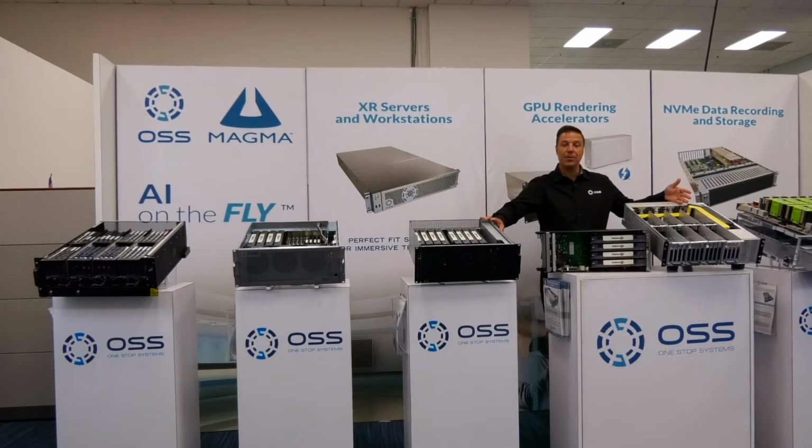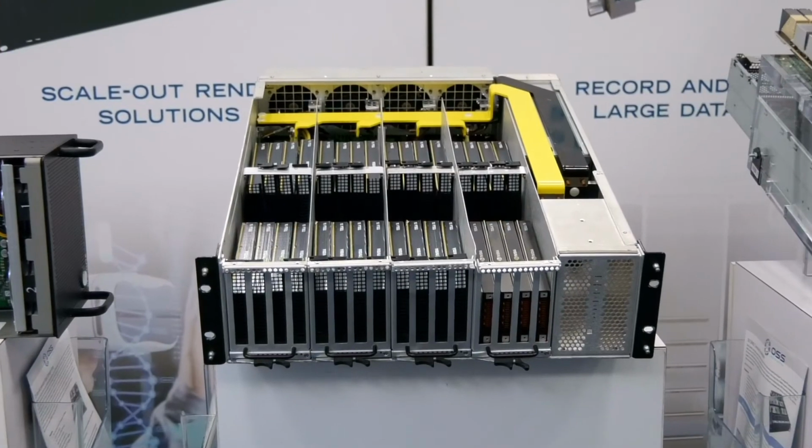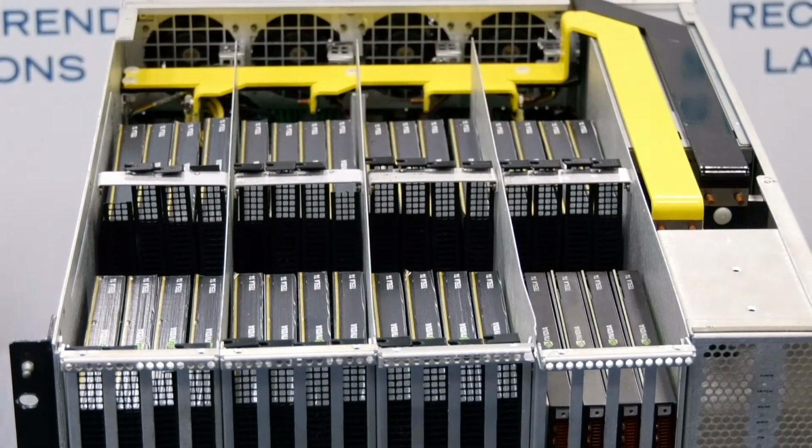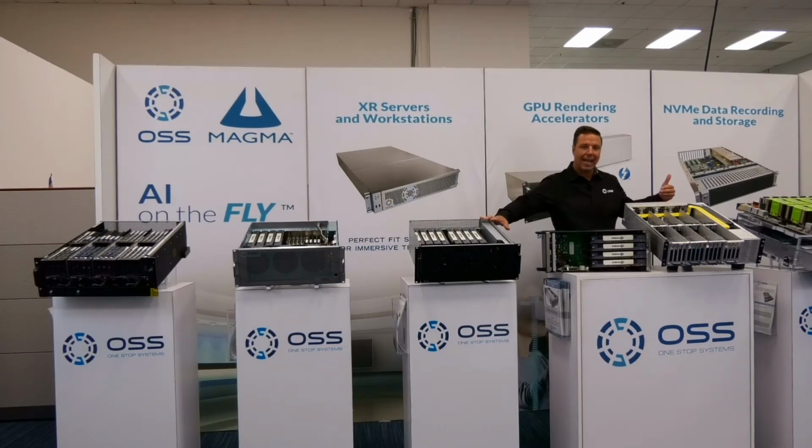This is our 3U expansion system, a very dense platform. It has up to 32 PCI Express slots and 4 x16 connections in the back, so it can connect to any upstream server over PCI Express. In this case, we're showing a very powerful AI inferencing platform. We're using the Nvidia T4 GPUs as a single width, half height, half length GPU card, fitting up to 32 of them in the box, and it can communicate to either 1 or up to 4 upstream servers over PCI Express.